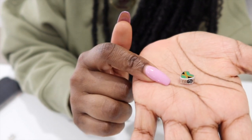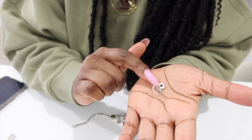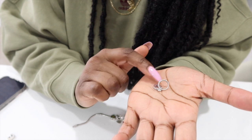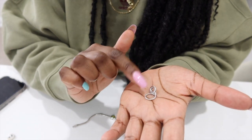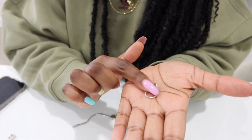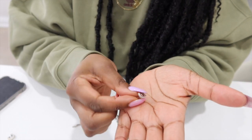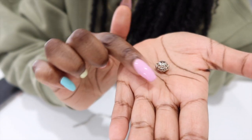She's like a sister. Next is actually a broken charm. Part of the charm is missing. This was the Toronto skyline, and it said Toronto on it. It's from my longtime vlogger friend Lori's Life, and she's a fellow Pandora head as well, but unfortunately it broke, so I'm gonna have to get that repaired.